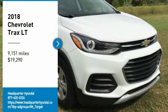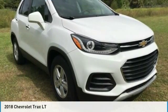Stop by and take a look at the 2018 Chevrolet Trax. The Trax is tiny on the outside, but remarkably spacious within. It comes with clean and modern interiors and is priced below $20,000. This vehicle has less than 10,000 miles.